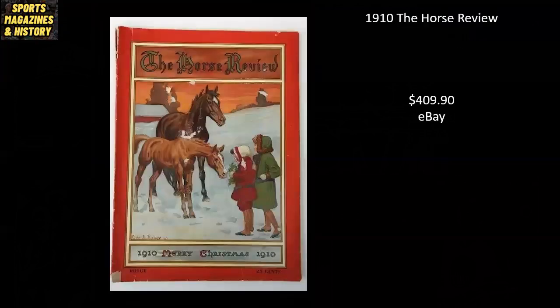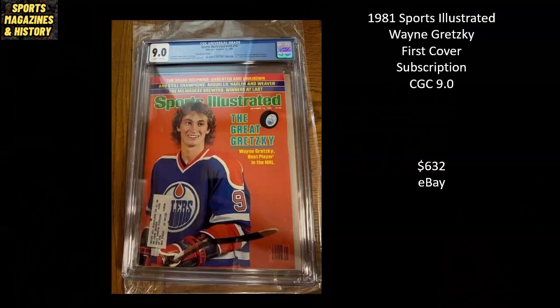From 1910, the Horse Review. This sold raw on eBay for $409.90. Here we have a 1981 first Wayne Gretzky Sports Illustrated cover. This is a subscription copy, CGC 9.0, with the sticker still affixed, and it sold for $632 on eBay.